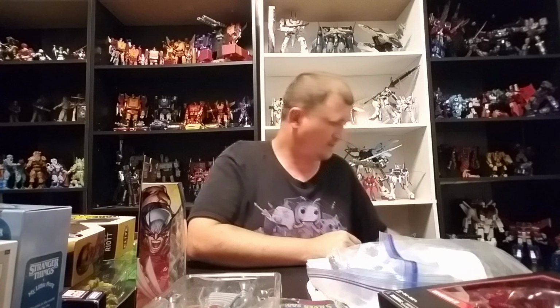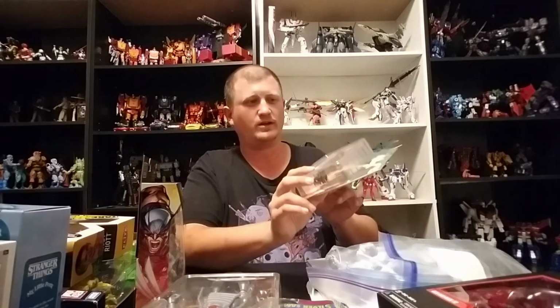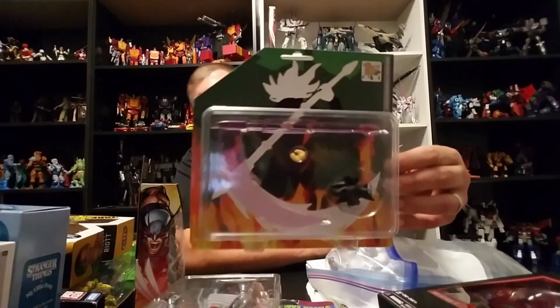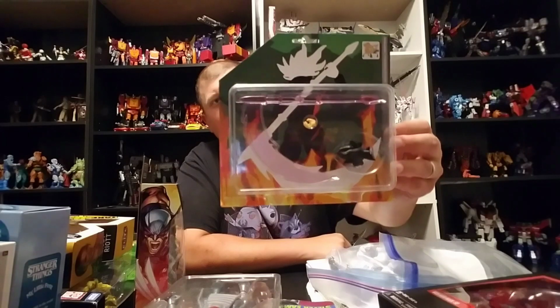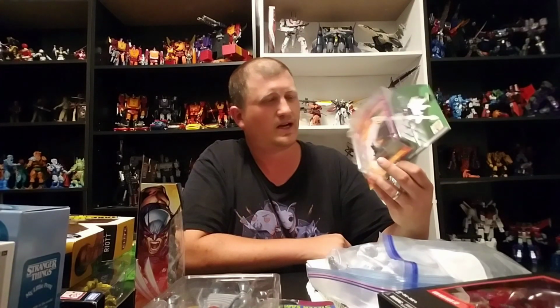But when I did stop by ToyZilla, I did pick up a little effect piece. And this is, of course, the scythe and the alternate head and hand for Goku Black. Definitely wanted that. It's going to look good. It's going to look real good. I'll tell you that.